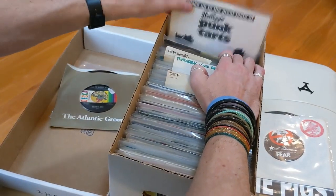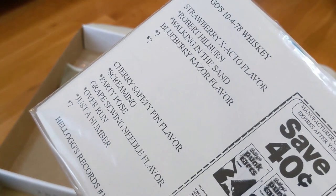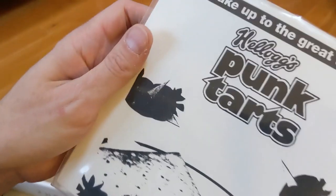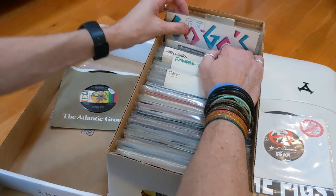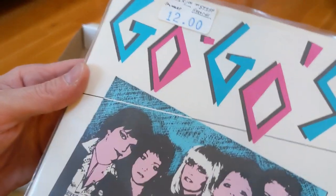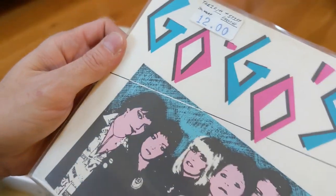Oh, here's something. Kellogg's Punk Tarts. Now, oh yeah, this is Live Go-Go's. Live Go-Go's bootleg here. Love the Go-Go's. I saw them back on their talk show tour back in the day. This is early punk rock Go-Go's here. All the original members. Love Go-Go's, man.